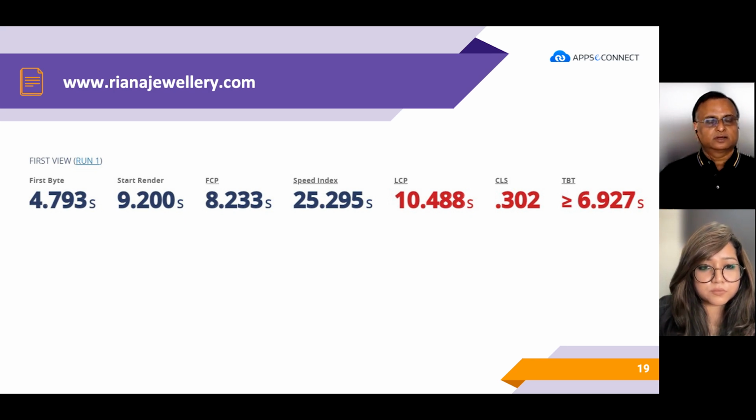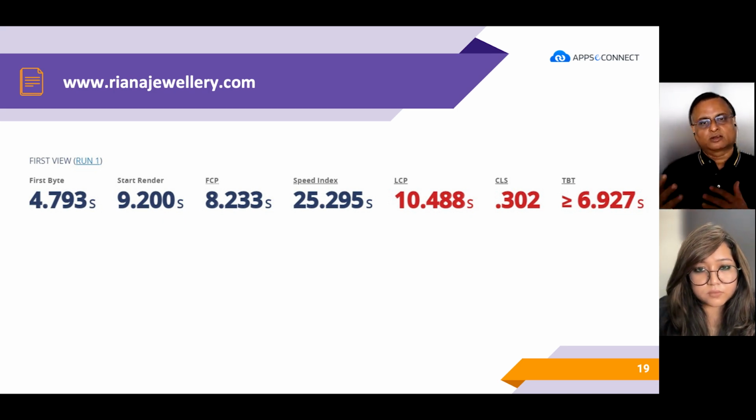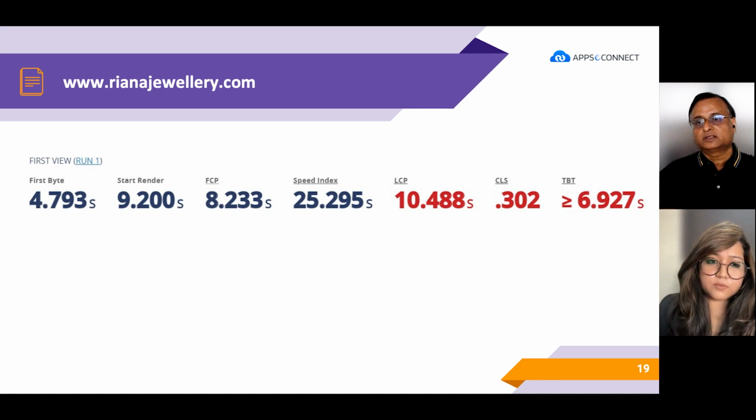That means, and we will possibly see it in the waterfall soon, that they are doing a lot of calculation, building the page dynamically, and then serving. They possibly haven't used any CDN or a full page cache. The rendering starts at 9.2 seconds. The largest contentful paint is 10 seconds.